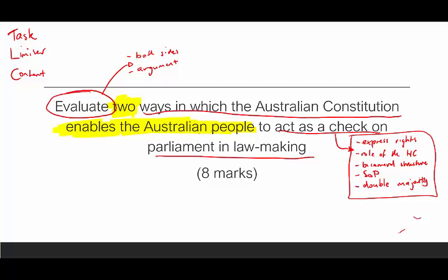Okay? Great. Doesn't really involve the people, apart from the fact hopefully the people aren't getting screwed over. But it doesn't actually enable the Australian people to do anything. So therefore, you can't talk about the separation of powers to answer this question. Okay? Let's look at another one. Express rights. Great. Parliament can't make laws in those areas.